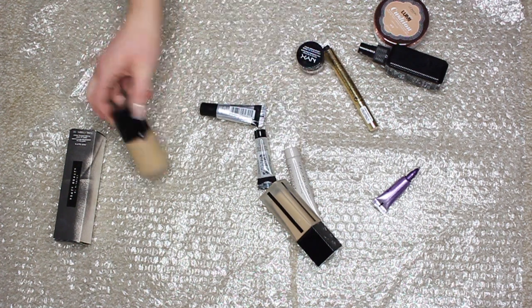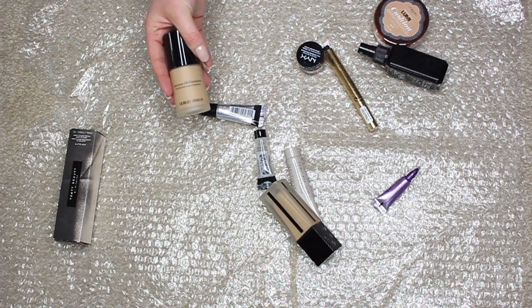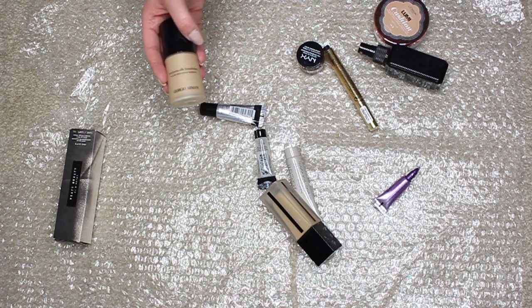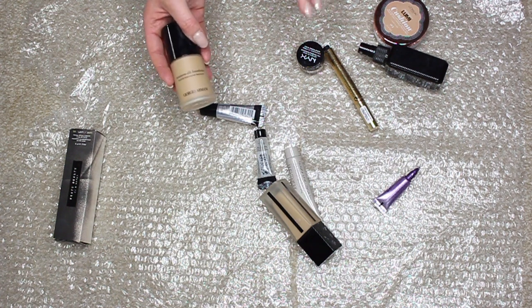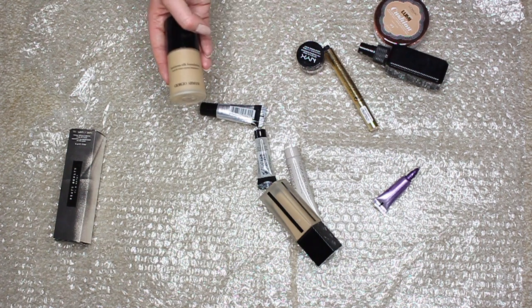Then I have a holy grail of mine, which is the Giorgio Armani Luminous Silk Foundation. I love this. This is such a beautiful foundation. I wasn't sure if it was going to work on my oily skin, but it works so well, stays put all day. It is expensive, but it's such a great foundation. It doesn't look cakey and it doesn't look too heavy on the skin. It just feels so good, looks really nice, and I found the perfect shade for me as well, which is the shade 3.5.